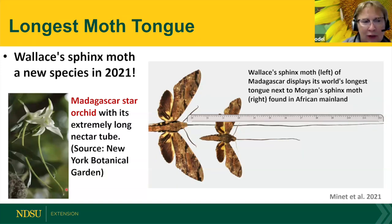And this moth is fairly specific to this flower. And compared to the one over on the right, the Morgan sphinx moth from Africa, you can see its tongue is only about 4 inches, which is a more common length for the sphinx moth tongue.